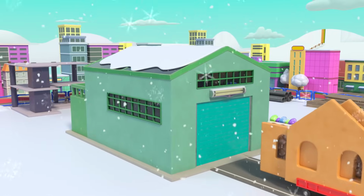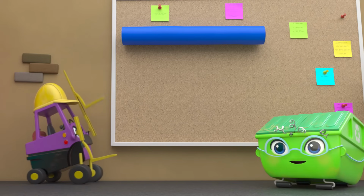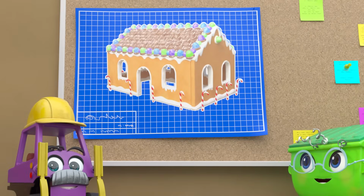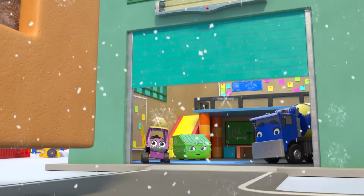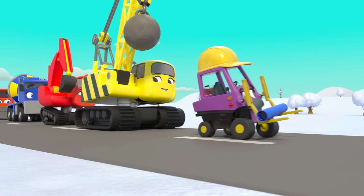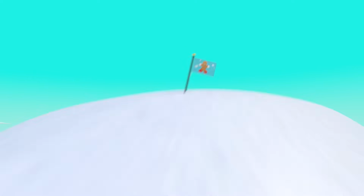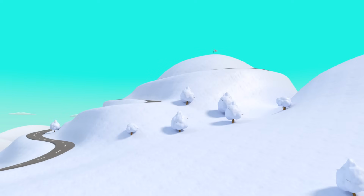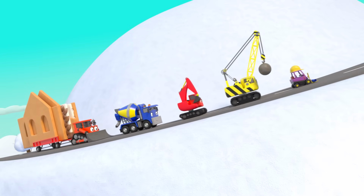Wow! It's a wonderful snowy day at Construction HQ. What are they building today? A gingerbread house? Mmm, tasty! Look at all that gingerbread. Ooh. They're building the house at the top of that hill. Whoa! It's a long way up and a steep climb.